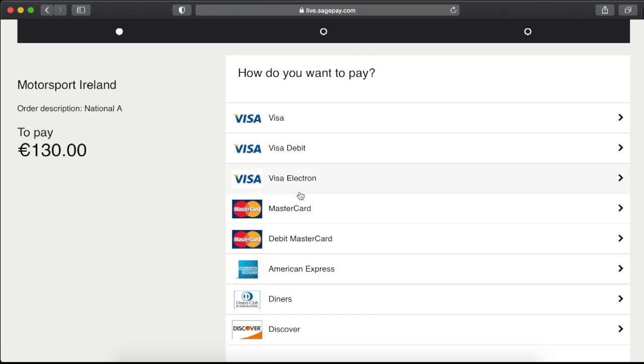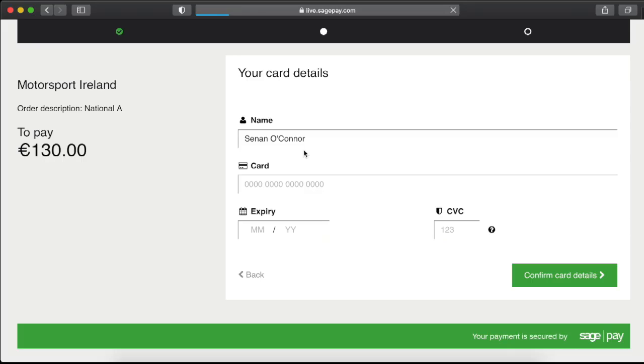You can choose the type of card you want to use here. It's a pretty standard credit card payment screen, and once you pay for the items in your cart, you'll receive an automatic confirmation email that includes your order number, which you can quote if you need to contact the Motorsport Ireland office with queries relating to your application.